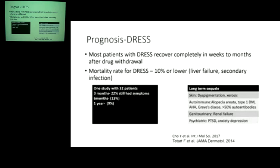But that is a characteristic feature that's different than SJS and TEN. And cytotoxic T cells, as soon as they're presented, maybe they can cause release of granulysin and perforin and granzyme immediately. And maybe that's something to do with that.